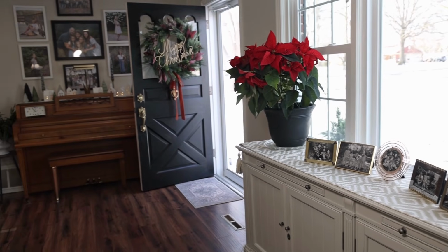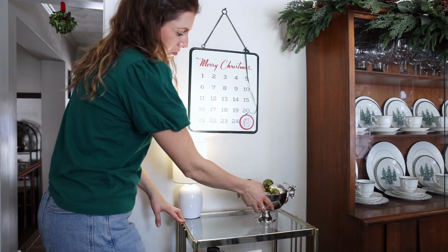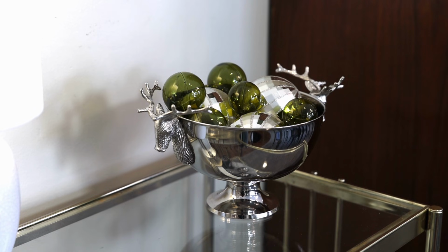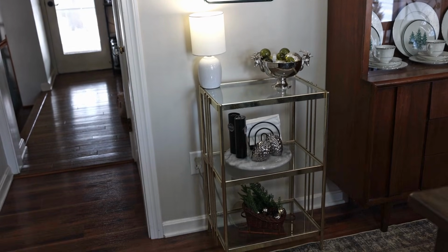And moving on to the other side of the room, I swapped out the picture for an advent calendar, which the kids have to take turns with. And then also I found this adorable silver bowl with reindeer on it and filled it with some sparkly ornaments, just adding a little bit of glitz in this small section.